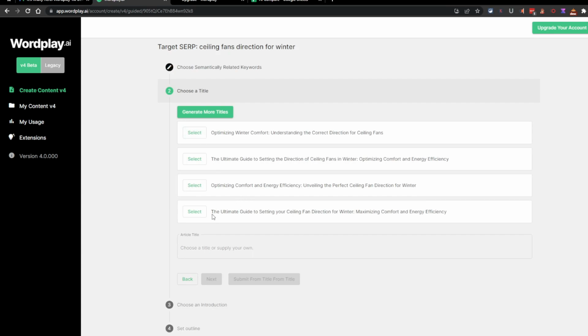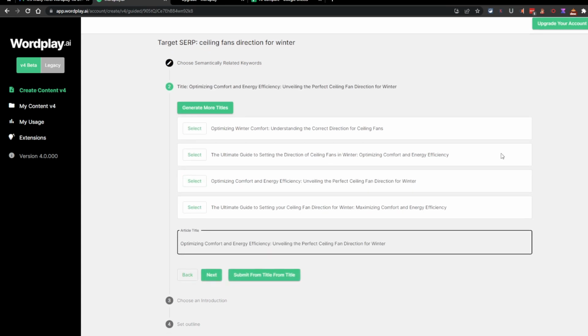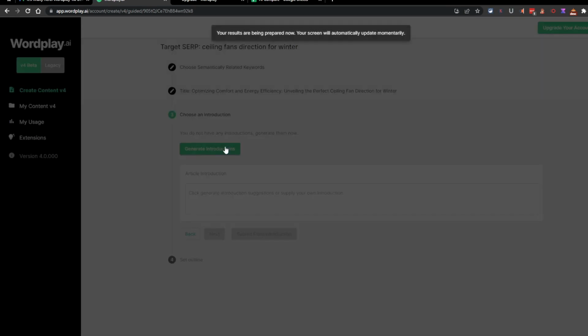It seems to use a lot of the same words, the ultimate guide. It likes that one. And optimizing. That's a red flag. I don't like that. This one here actually has our keyword in the title, so we'll select that one. So we're going to select optimizing comfort and energy efficiency, unveiling the perfect ceiling fan direction for winter. That sounds good. Let's generate introductions.